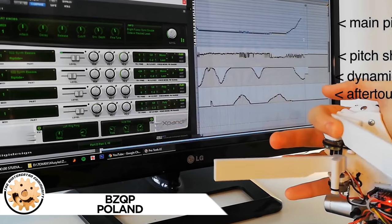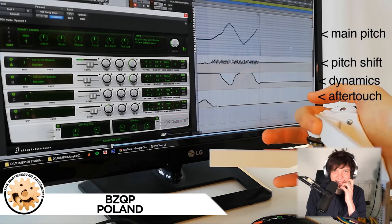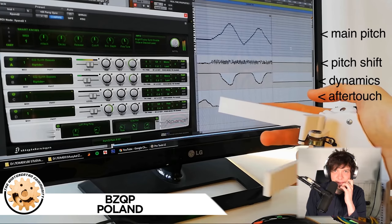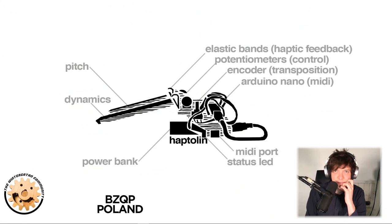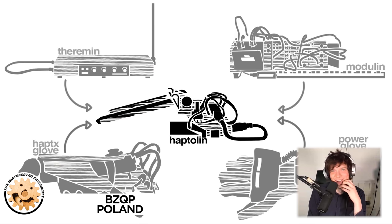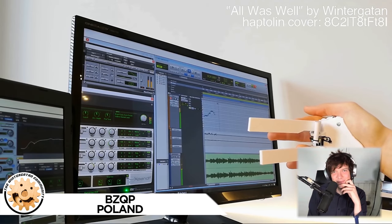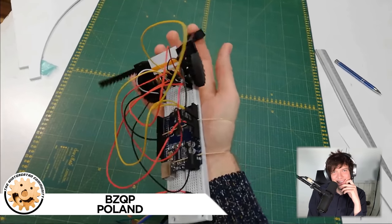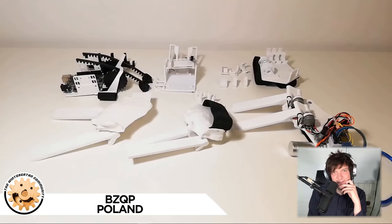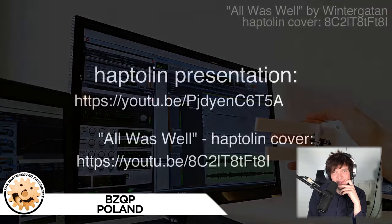128 weeks together with us. What you're seeing here is a Haptolin, a 3D printed microtonal MIDI instrument. The instrument is fully open source, so you can make one for yourself. Haptolin is the child of four inspirations: Theremin, Modulin, Haptics Glove and Power Glove. When I saw the Modulin video, I really wanted to make an instrument of similar capabilities myself. The design process took almost exactly a year, and I made 5 prototypes on the way. If you're interested, you can check the full presentation of the project on YouTube. Thank you.